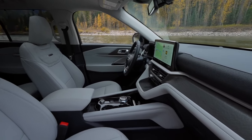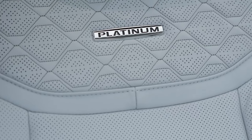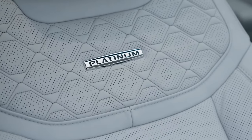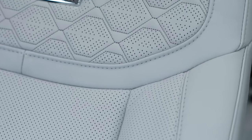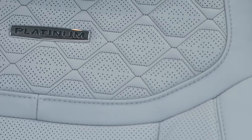Dive into the next chapter of adventure with the 2025 Ford Explorer Platinum, a vehicle that sets a new standard in SUV excellence. As America's all-time best-selling SUV, the Explorer continues its legacy of comfort, performance, and functionality, while introducing an array of exciting updates that redefine the driving experience.